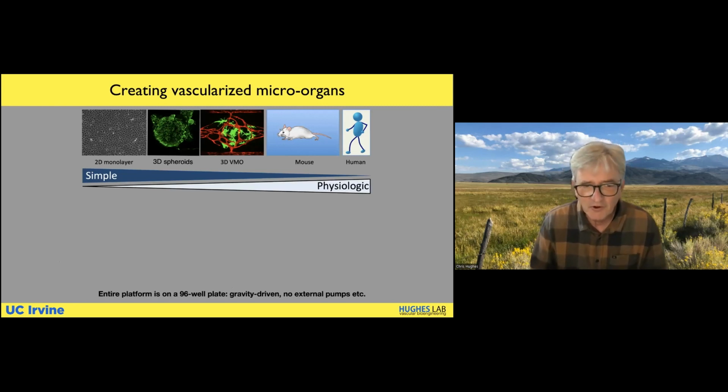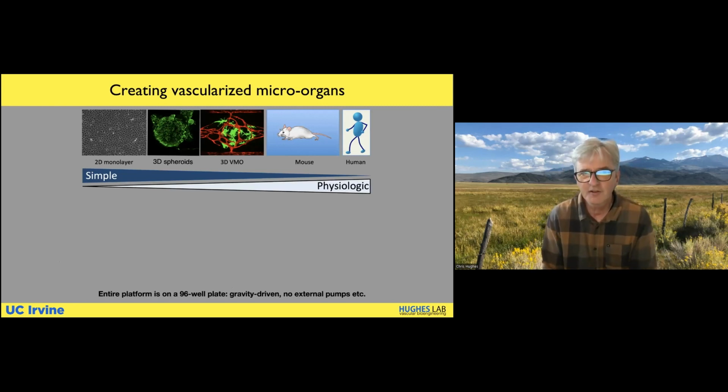What all of us really try to do is capture this sweet spot between very simple systems that many of us are familiar with, just growing cells as a single cell type on a plastic dish, and at the other end of the spectrum the very definition of physiologic, which is the human. Mice are okay for some things, not others. There are spheroids, where you get cells to stick together in little balls. Those are better than monolayers. But as I said, we're all trying to hit this sweet spot between simple and physiologic.